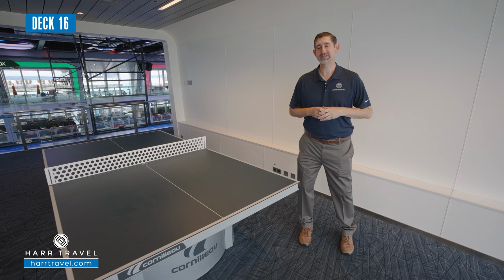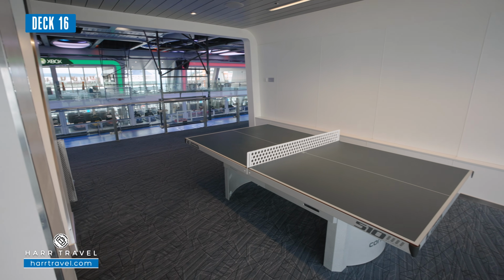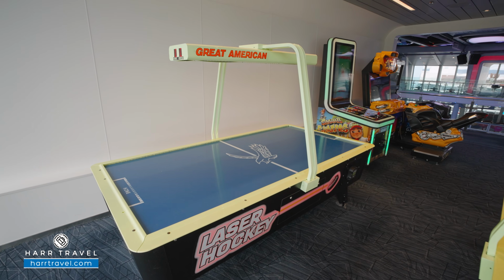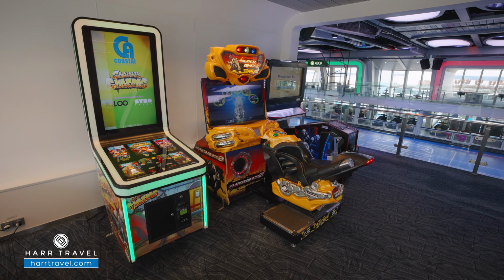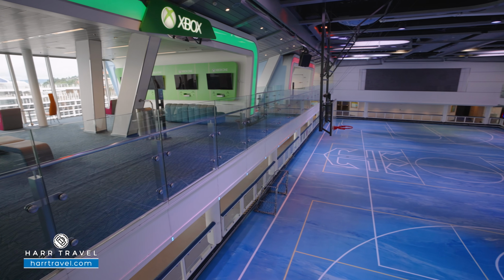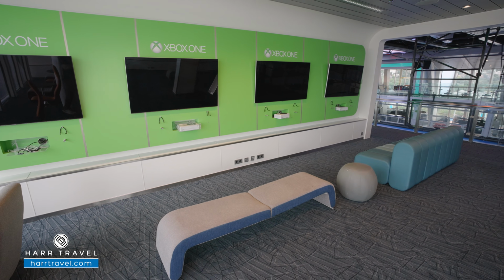On the upper level of the SeaPlex, you're gonna find lots of family fun. You've got ping pong on both sides here. You've got a small arcade over to the other side as well. There's some great viewing when you have different activities. You've got seats. And then on the far side, you'll find the Xbox Lounge. I love that space. Lots of fun games to take advantage of.